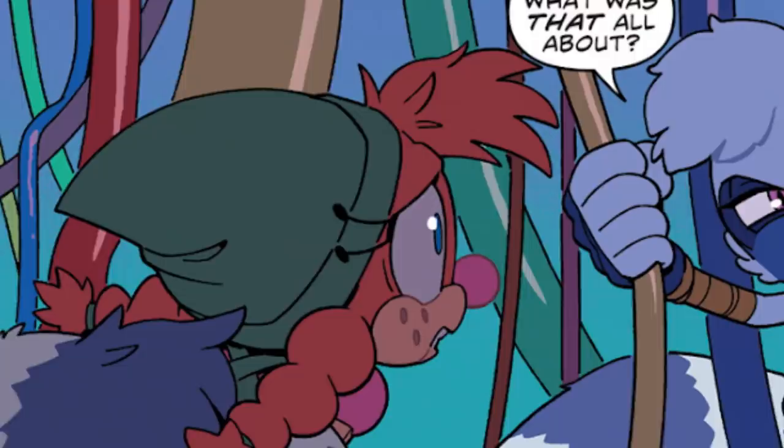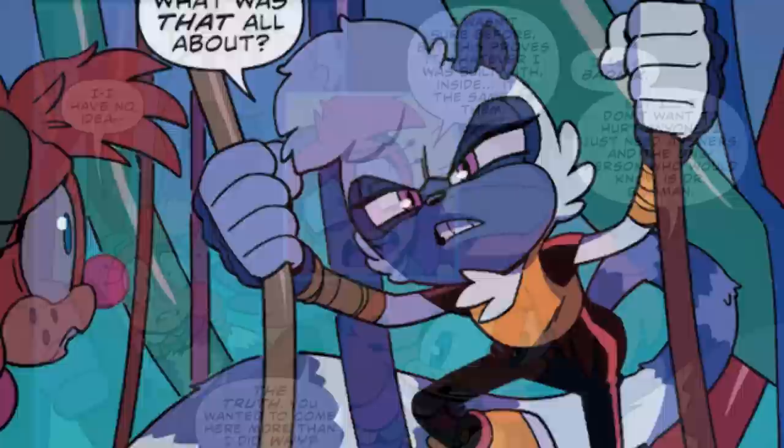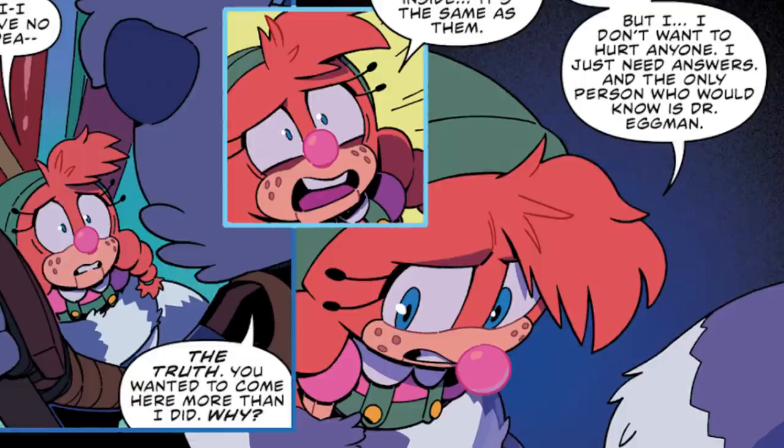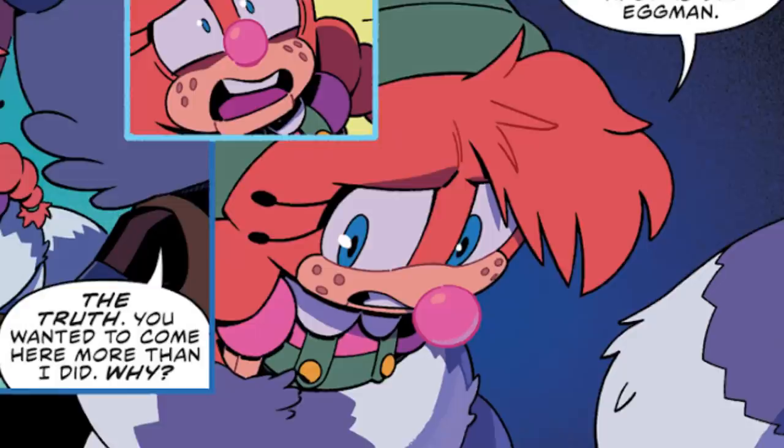Belle says she has no idea, but Tangle wraps her up in her tail, saying that she wants the truth now. Why was she so hell-bent on coming here? And Belle confesses that she just had to be sure of something. That little incident just proves it, that whatever she was built with, it's the same as them. She is a Badnik, but she doesn't want to hurt anybody. She just wants answers, and she felt that the only person who would have those answers would be Dr. Eggman. But as we saw as she overheard his voice and saw that logo, she might have a feeling for something that we probably already figured out.